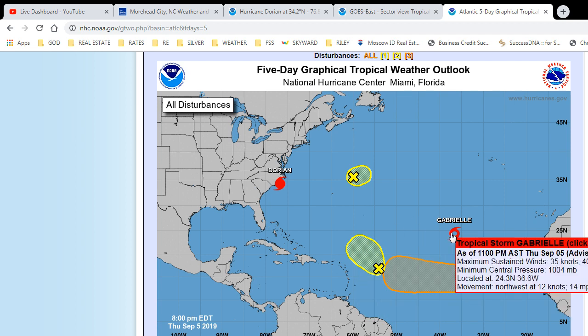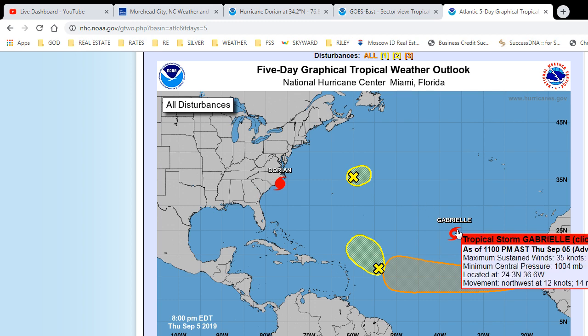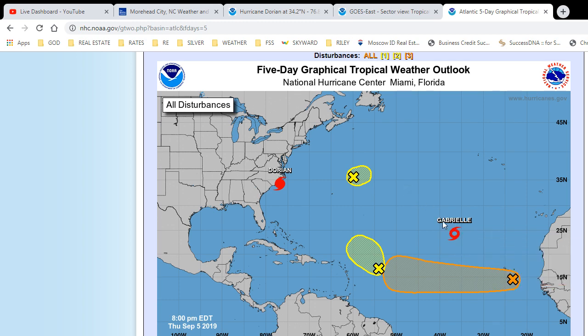Gabriel's moving off to the northwest here. See 40 mile per hour winds, 1,004 millibars, and moving northwest at 14 miles an hour. So it's moving pretty well. But again, it's probably going to get caught up in what's steering this one. We'll have to see if it gets caught up and moves off to the northeast.